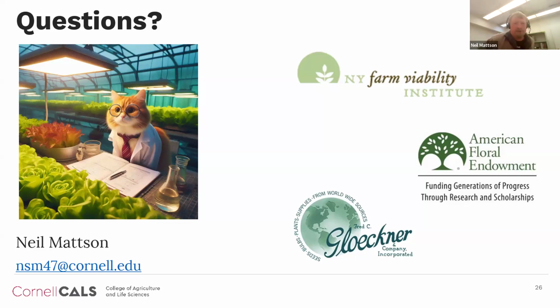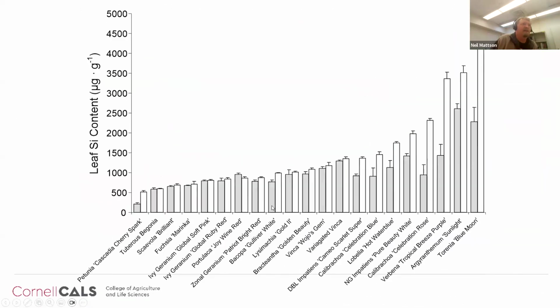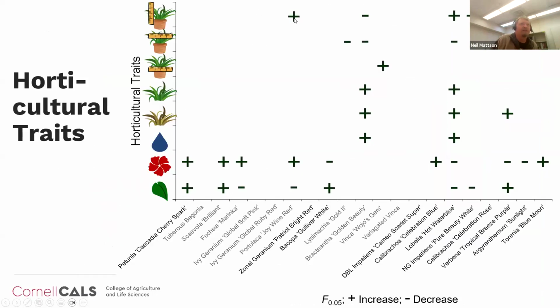In our poinsettia trials, which were fairly rigorous, we had two cultivars of poinsettias. We repeated it over 2 years, but we did not see effects on height from silicon. And in my experience, it's pretty unusual that we see height effects. Let me go back to our slide that had these 21 floriculture species. We had three pluses here. So for portulaca, lobelia hot water blue, and impatiens pure beauty white, we saw slight increases in height. And for bracteantha, we saw a slight decrease in height. But otherwise, for the rest of those 21 species, we did not see effects on height. So overall, I don't believe for poinsettias you would need to adjust your PGR program.